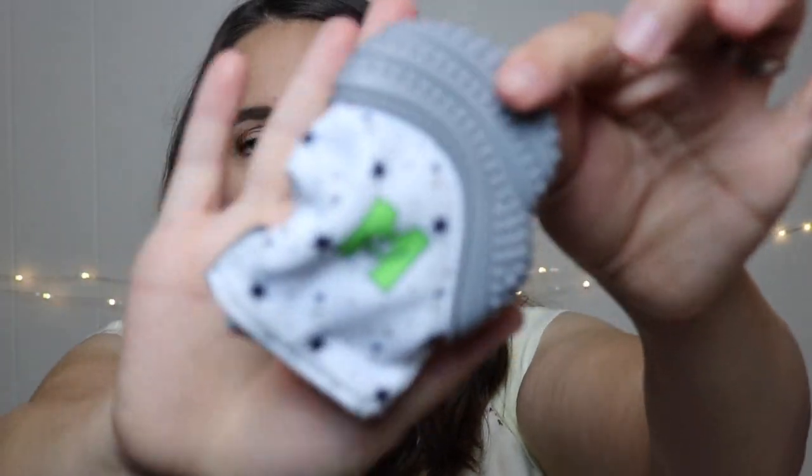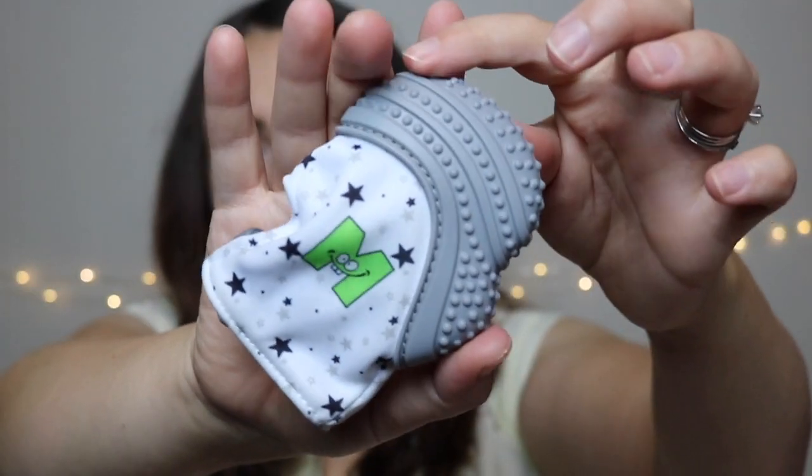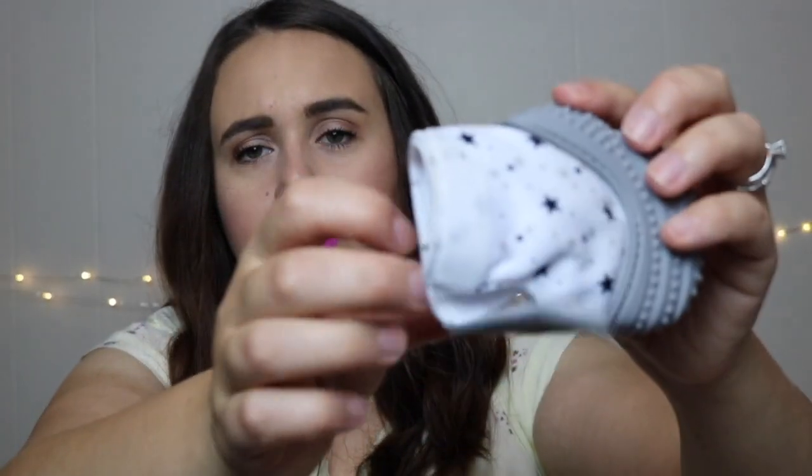And then I also wanted to mention the Munch Mit. I love this guy. He loves this guy. This is absolutely perfect for the car because it can't really go anywhere. If you haven't seen these, basically it's just a little mitt, and the top is this textured rubber material, and you just put their little hand in there and velcro it on, so it just sits on their hand and then they can sit there and chew on it.